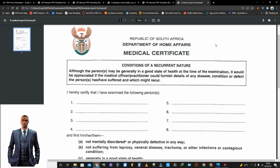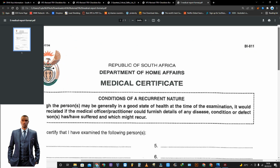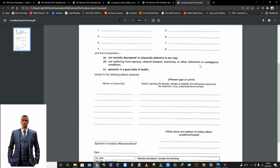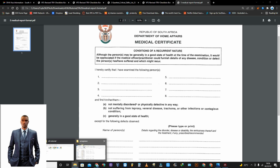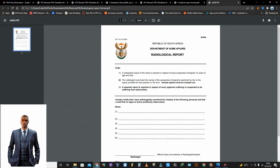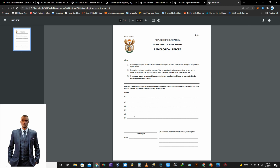Let me try to zoom in so that you can see the document number. It's BI-811. That's the document number. For the medical certificate, you have to print this form and take it to your doctor, and then the doctor will just fill in the gaps right there. And then another form, the radiological report, is number BI-BL-1 2020-806. You also have to check this.